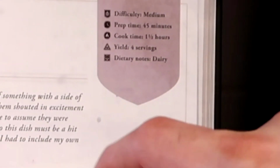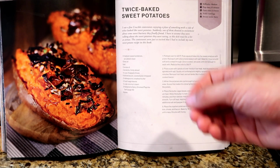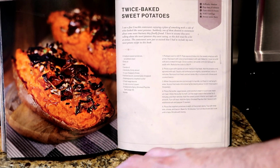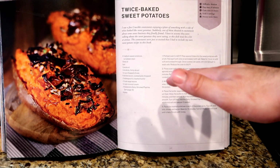Okay, well this recipe takes about an hour to actually cook in the oven to make the potatoes nice and soft, and it also takes a little bit of prep time after that, so I still have to work on the potatoes after they're already done. So we're gonna cook them for an hour, take them out, let them cool for 10 minutes, and then we're gonna work on them for another like 10 extra minutes. So this takes about an hour and a half or so to make.